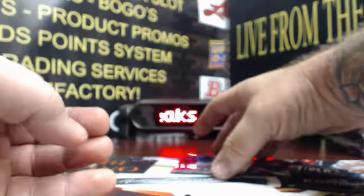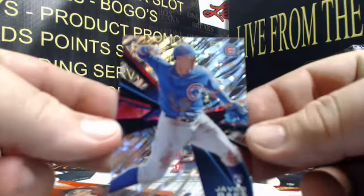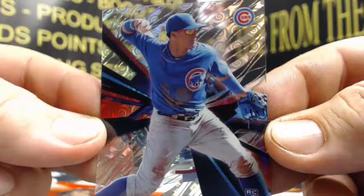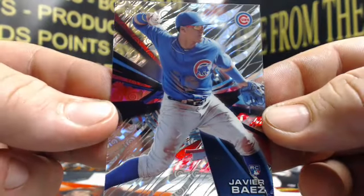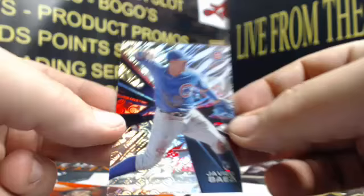Beautiful stuff. This kid's a beast. Javi Baez. And that's got the little spirals in the back, too. 69 out of 75, Javi Baez. Chicago and the Cubs. Andrew G. There you go.